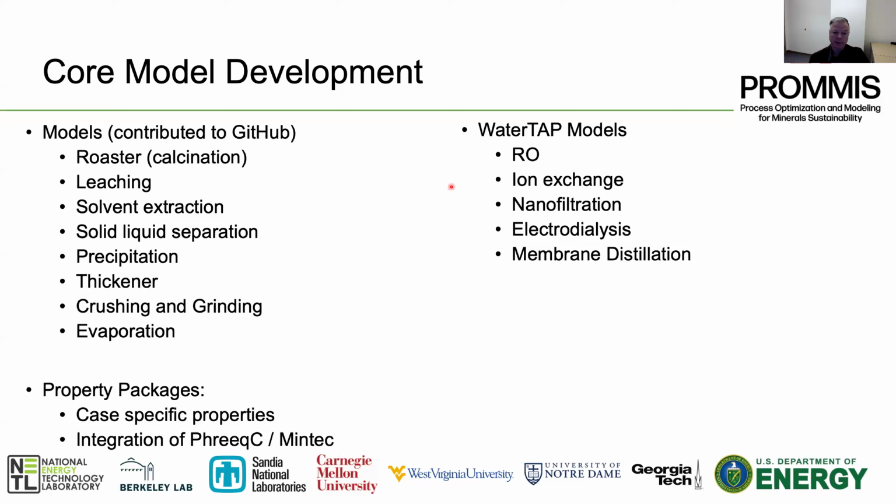Similarly, and in parallel to that, we looked at open source and other property packages that we might need to use or might have available to us. And we were able to identify a number of unit operations to develop the first generation of models for. So you can see here the unit operation models that we've developed so far, and these are all in the GitHub repository.